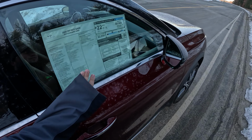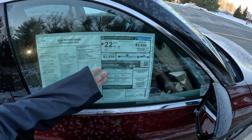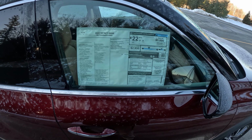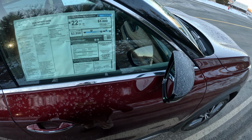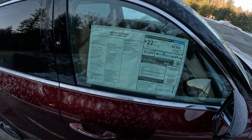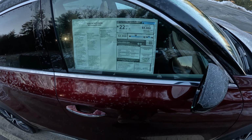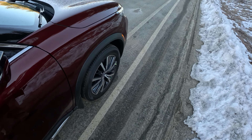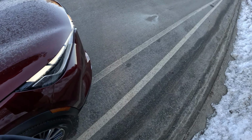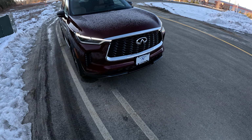Let's look at the as-tested price for this one. $69,530. This one has cargo pack, two-tone deep Bordeaux over saddle brown. Absolutely gorgeous car. 3 years of free maintenance, 3.5 V6, 295 horsepower, 270 pound-feet, mated to the 9-speed automatic, so no more CVT in the QX60.